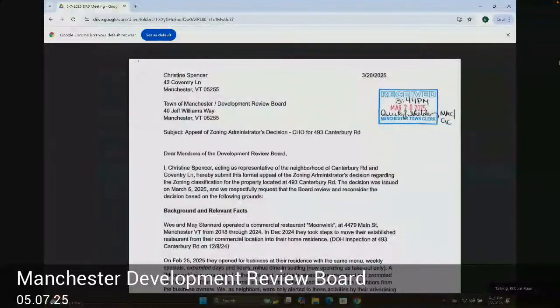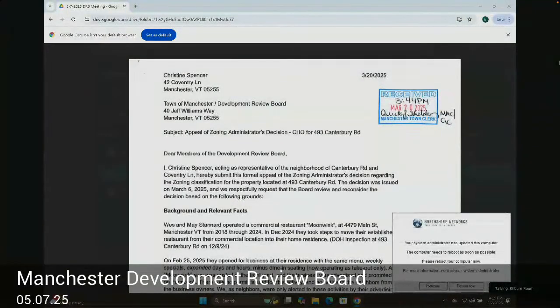So first we'll hear from the applicant. Second, we'll hear from the zoning administrator. Third, we'll take questions from the board members. And fourth, we'll take questions from the audience. And I'd like the audience, if they have questions, to address the chair and not talk amongst the other people. So that being said, who'll be testifying tonight?